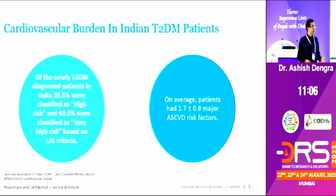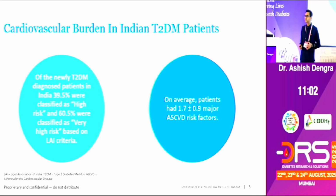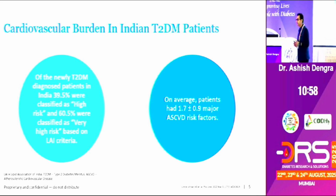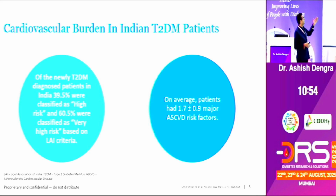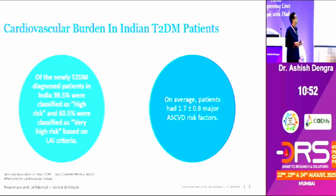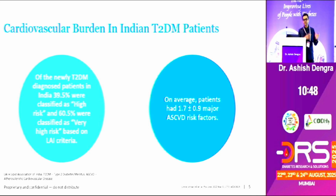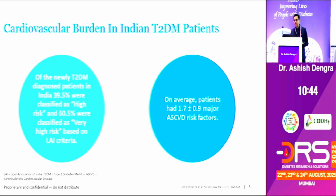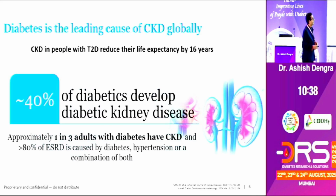So my dear friends, the cardiovascular burden in India, as per the studies, is very high when the patient is coming to your clinic. Of the newly diagnosed type 2 diabetic patients in India, 39.5% were classified as having high risk and 60.5% were classified as very high risk based on Lipid Association of India criteria. On average, patients had 1.7 plus minus 0.9 major ASCVD risk factors as per the study.